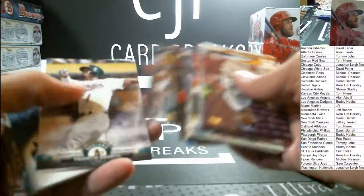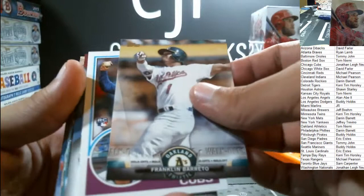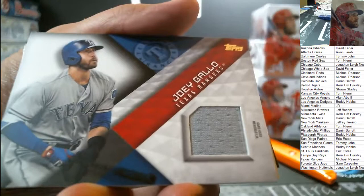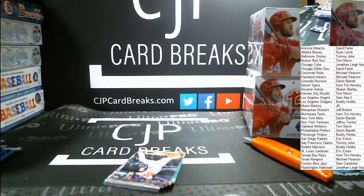Got a Franklin Barreto salute there for the Oakland A's. Followed by a Jung Ho Kang for the Chicago Cubs, 35th insert. And our inserts are really going to be Joey Gallo for the Texas Rangers. Nice hit there for Michael. He can hit the ball into the next city, but they got to put it on a tee for him.